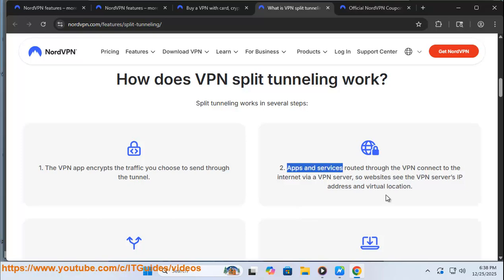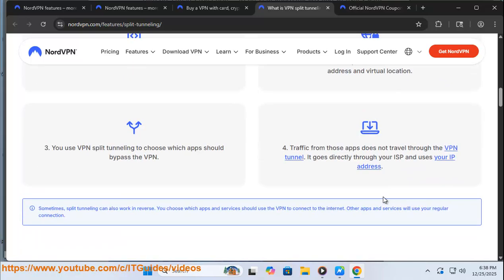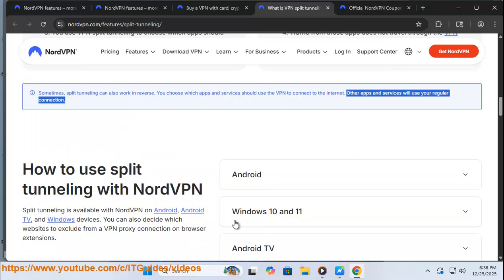Tip: use split tunneling to only route heavy data apps, like torrenting, gaming, or secure browsing, through the VPN, while letting other apps, like Netflix or social media, use your regular connection. This can help save bandwidth and reduce any potential speed drops. This feature is available on both Windows and Android, and works great for streamers or gamers who need reliable speeds.